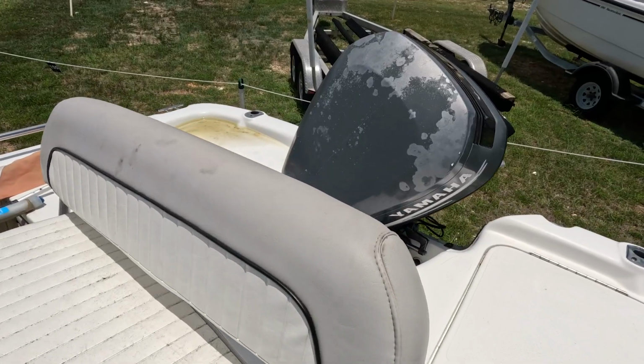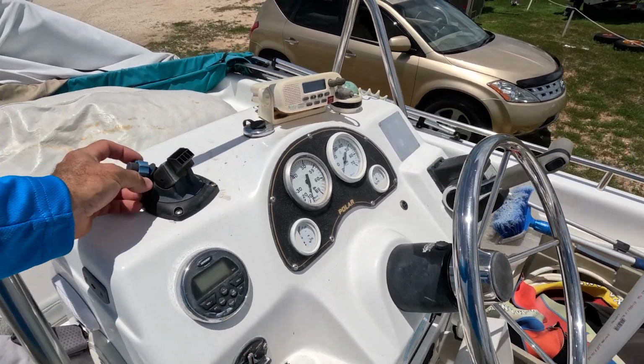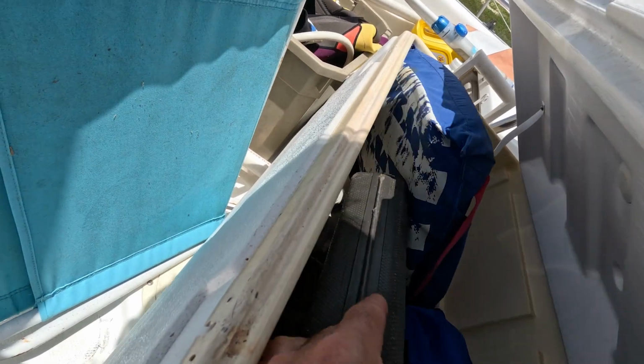So it's got hydraulic steering. I don't know if it's any good, but we can look at that. New radio. This GPS is probably pretty old. I don't know where that's at, but it must be in here somewhere. All kinds of stuff in here. Tools and things. Oh, there's the GPS there.